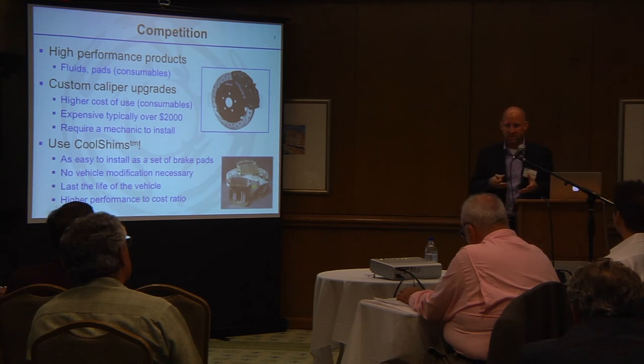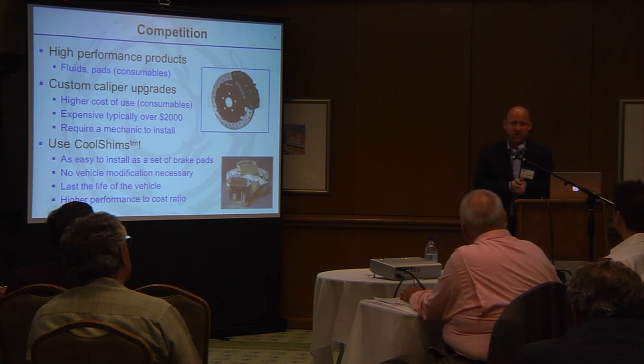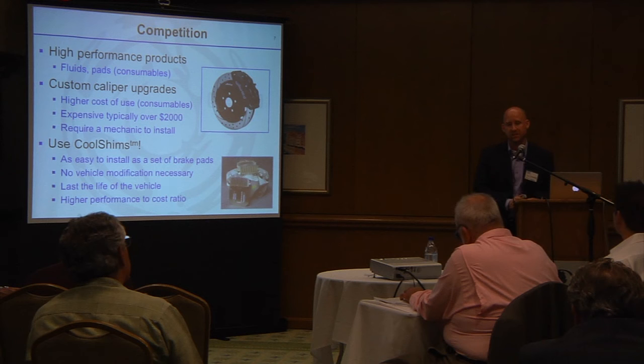If you're familiar with a brake system, he was asking about the liability and safety issues. If you take apart a brake system, you'll find on the back of the brake pad is a shim, usually for noise. This is just a shim. It's just a particular composite, and it conducts the heat up into the airflow.